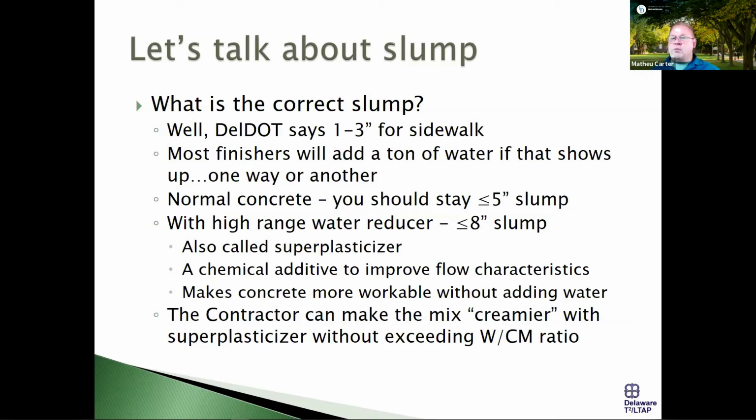And finishers are the same way. When they're done finishing sidewalk or a roadway or curbing, they want it to look nice. That's understandable. But if it looks nice at the expense of being durable, then that's absolutely the wrong priority. The reality is we can get both. And the contractor can order a creamier mix with that fairly tight slump by using things like super plasticizers, and that avoids exceeding the water to cement ratio.